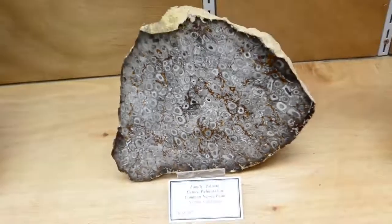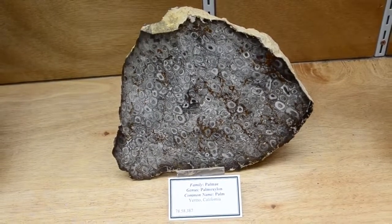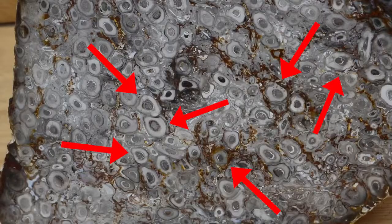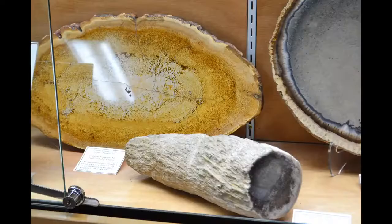This one looks very different compared to the other 2, and that's because it's a different type of wood called palm. Just like human beings have blood vessels in our bodies, palms and ferns have water vessels in their trunks to bring the water up from the ground to their leaves. Each one of these little round things is a water vessel. Even though it has petrified, the pattern of vessels is still preserved in the stone, which scientists can study to learn about life millions of years ago.